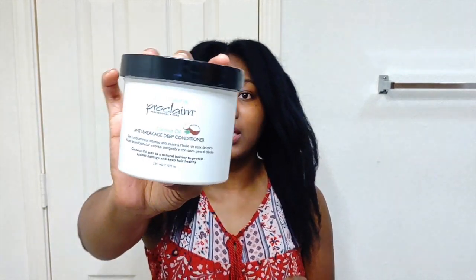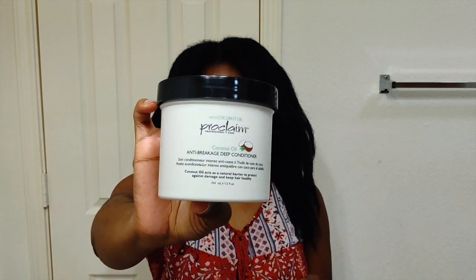So I had my hair in kind of like my plait braid things, and I had them just in a little ghetto bun with a satin scrunchie. And then I took those out and I did my pre-poo, and I used the Proclaim Anti-Breakage Deep Conditioner, which I absolutely love. And I put my hair oil on top of that, and I put it under a plastic cap and my little hothead, which I need a new one, but it works still. It's been through the ringer. I've had it for a long time now. So I did that, and then I left it on for about 30 to 45 minutes.